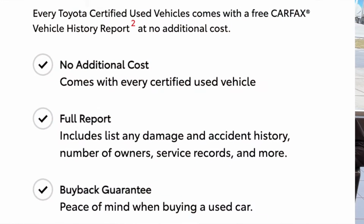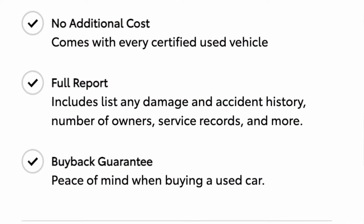Some of the qualifiers: the vehicle must not have any frame or structural damage. You will get a Carfax proving as such. No excessive repair. Excessive is defined as 3 or more body panels. So it has to be a solid vehicle to start with.